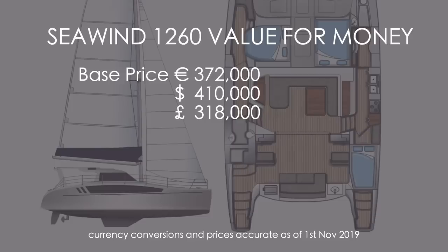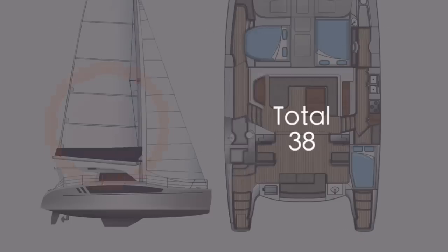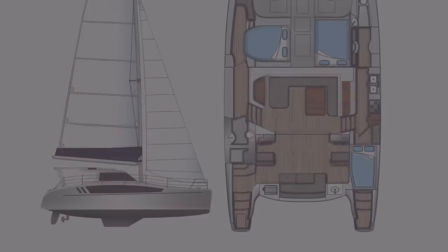Now, talking to Jay at Seawind, the average additions add up to about $70,000. So we are looking at a final price of $480,000. That's £373,000, or €436,000. Now, to get a boat that will circumnavigate happily for under $500,000, that to me is fantastic value for money. I have absolutely no problem in giving the Seawind a 7 out of 10 for value for money. Well done.